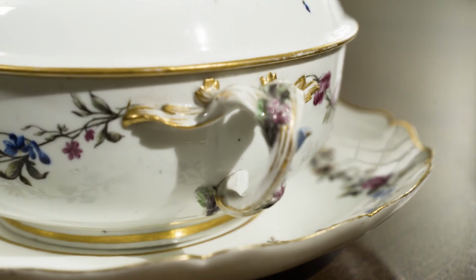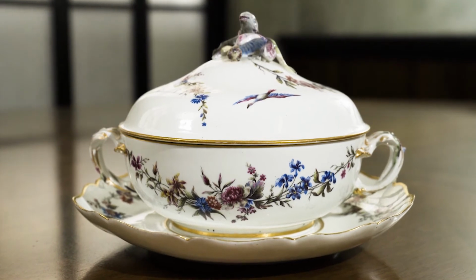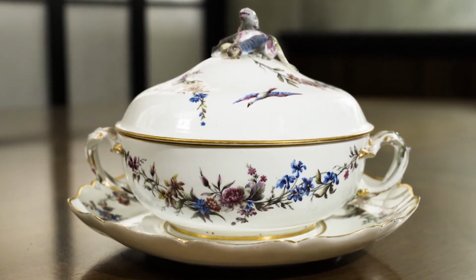But it's painted with the most amazingly vibrant colours, the gilding's superb, the modelling is superb, there's just something about it, it's got what it takes and more. And it was sold probably by about 1990, and I was lucky enough to buy it then.